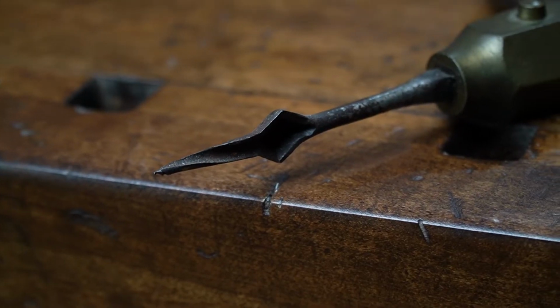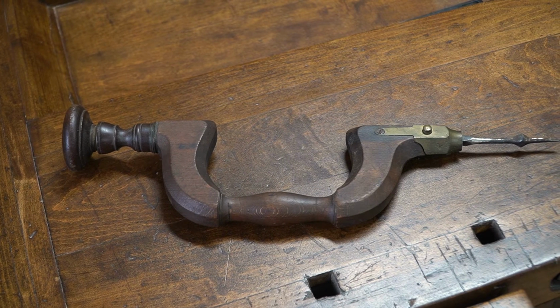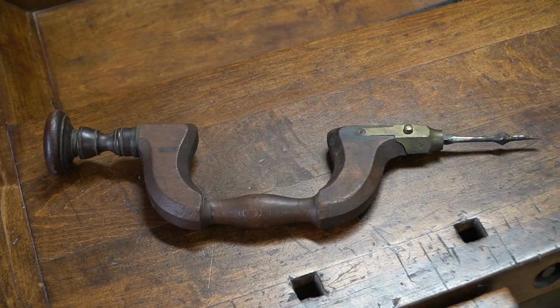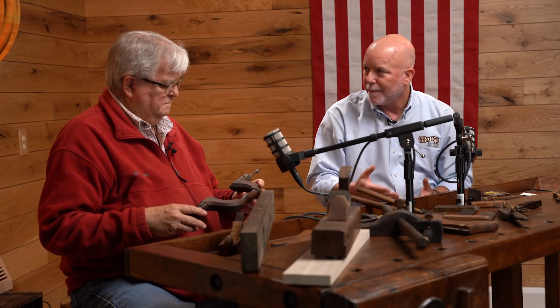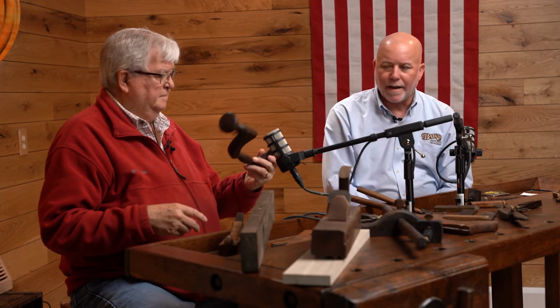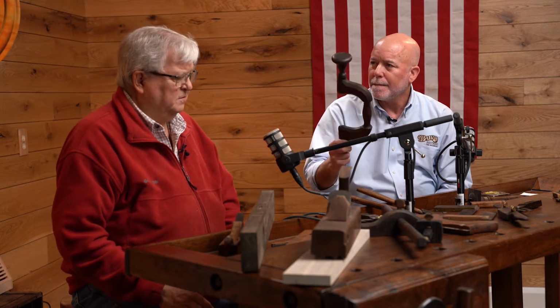Yes. And if you look at the head of that bit, that is set up perfectly for the tapered wood screw: the tapered head, the flange shoulder, and then the flat head. Right. So by changing your bits, using that bit, you have a specialty piece of equipment for installing wood screws. Interesting. And this is probably English made. They didn't make too many of them in the U.S. Most of them were made in England.